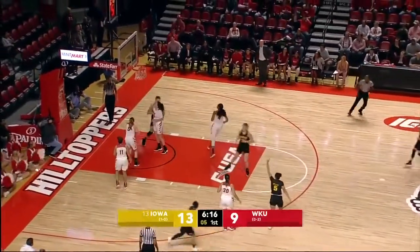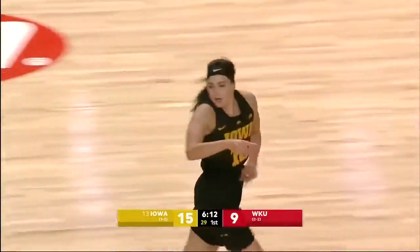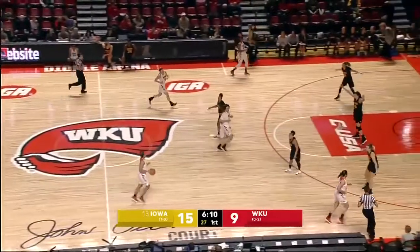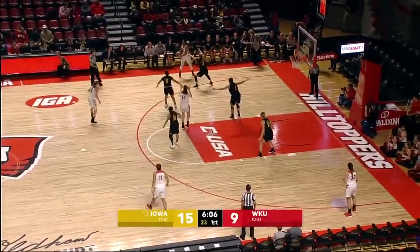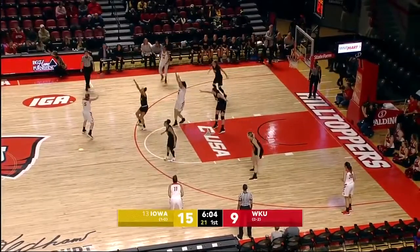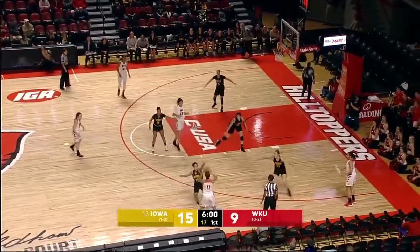Inside they go, and there's a big girl to the big girl. Gustafson, the benefactor of the pass by Stewart. Great interior passing by Iowa. Lisa Bluder's teams always are good passing teams. 6-point advantage now for the Hawkeyes.